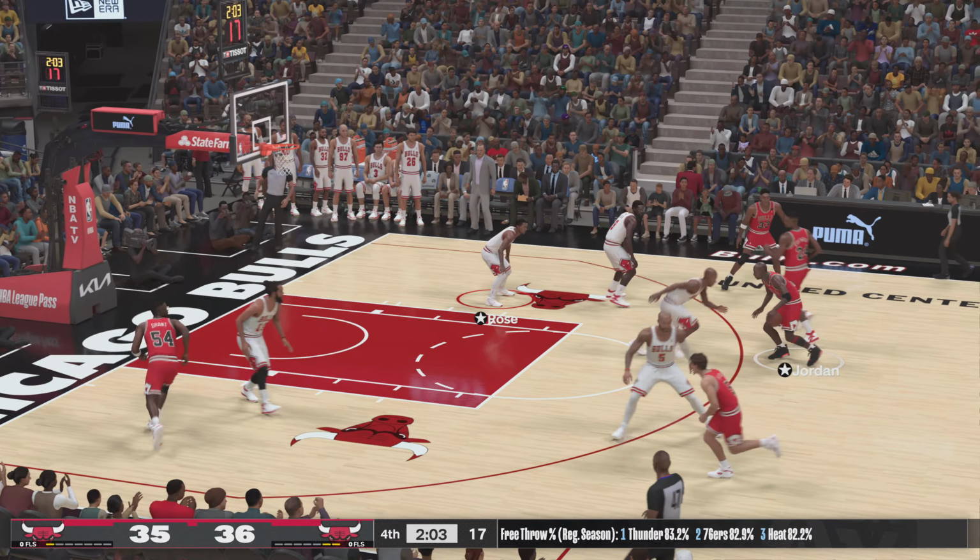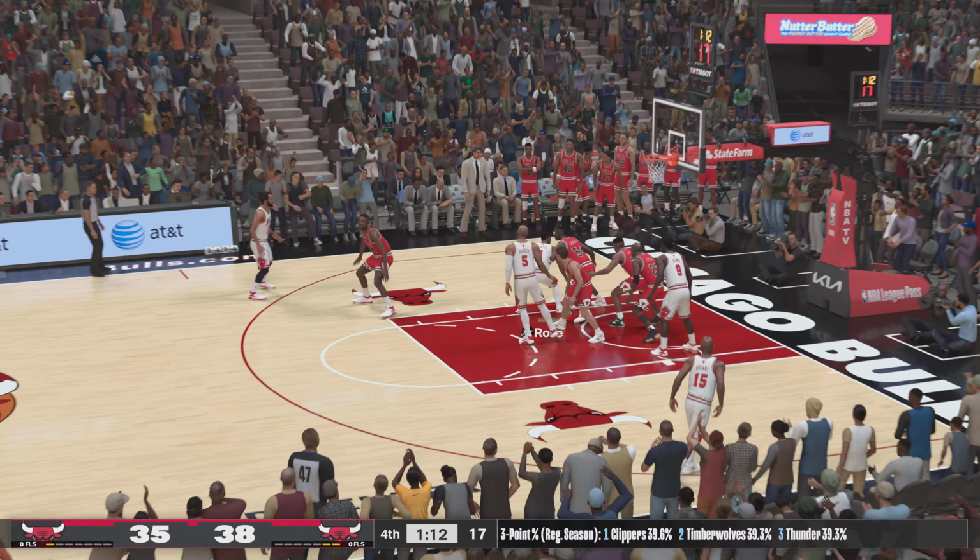Rose has got 31. All right, well, look at how the hustle game has been going for Chicago. They've been defending with excellent anticipation all game long. Just look at how many times they've managed to get their hands on the ball. And also, guys, they pushed the ball and been able to score in transition, trying to take advantage of playing in the open floor as often as possible.